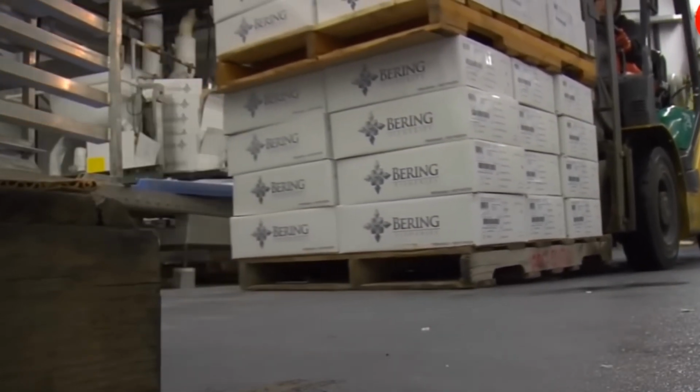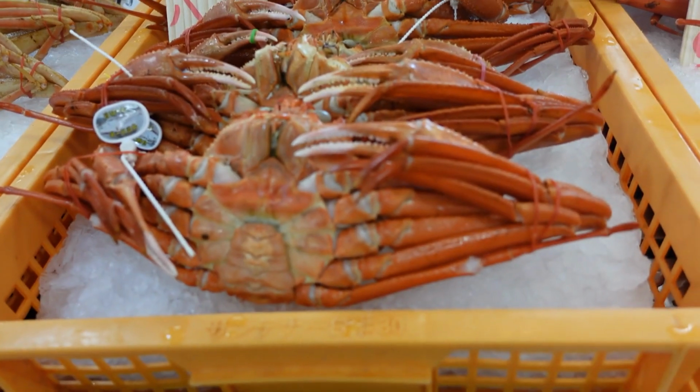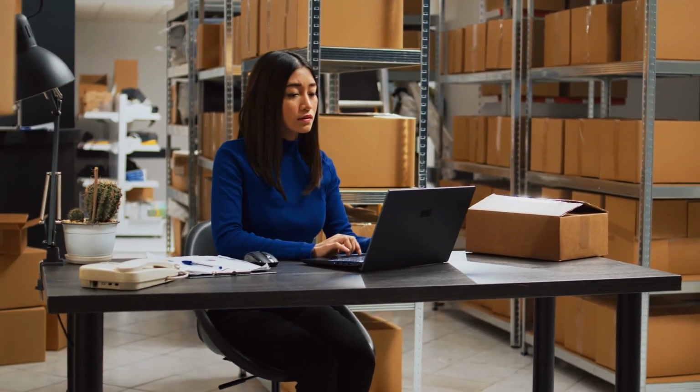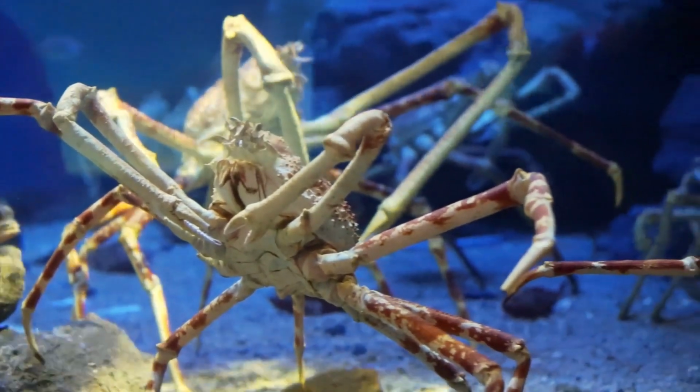The rollers allow the boxes to slide effortlessly toward their next destination. From here, the factory sells the processed crab legs to food distributors. These distributors supply local restaurants, grocery stores, and major retailers. So, there you have it.